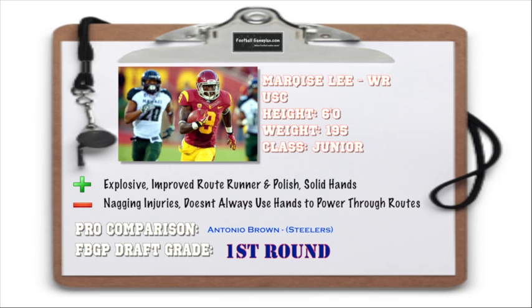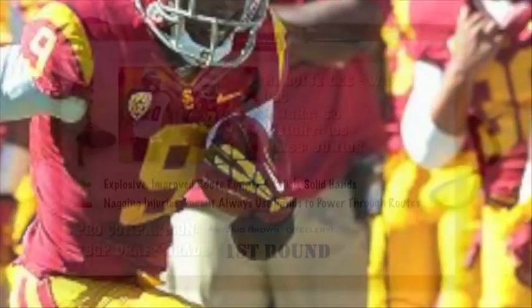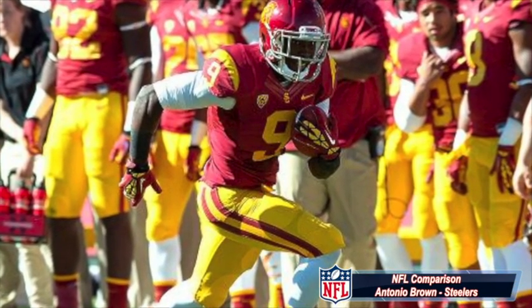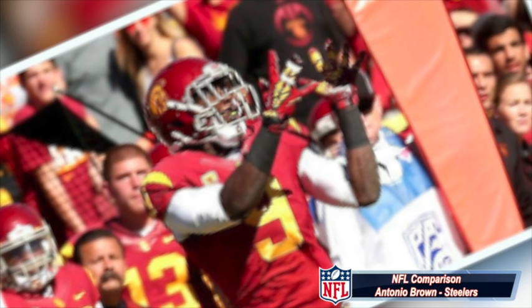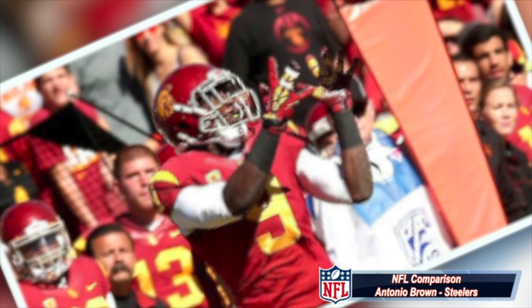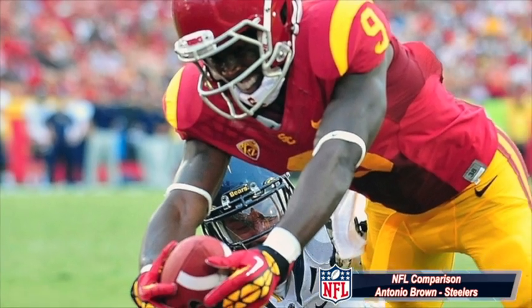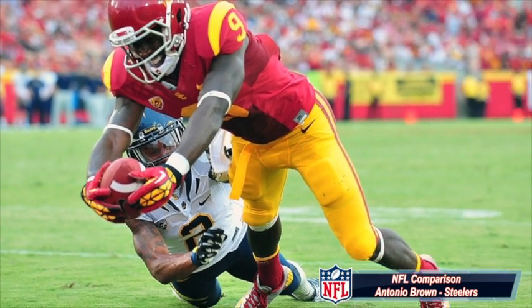I love the passion that USC's Marqise Lee plays with. He's supremely talented and has greatly improved his route running from what we saw from him as a sophomore. Now, I'd like to see him power through his routes a little bit better at the next level to get that defensive back to open his hips a lot quicker, and you'd hope he's shaking those nagging minor injuries that have plagued him throughout the course of his USC career. But regardless, Lee is a first-round talent whose game reminds me a lot of the Pittsburgh Steelers' Antonio Brown.